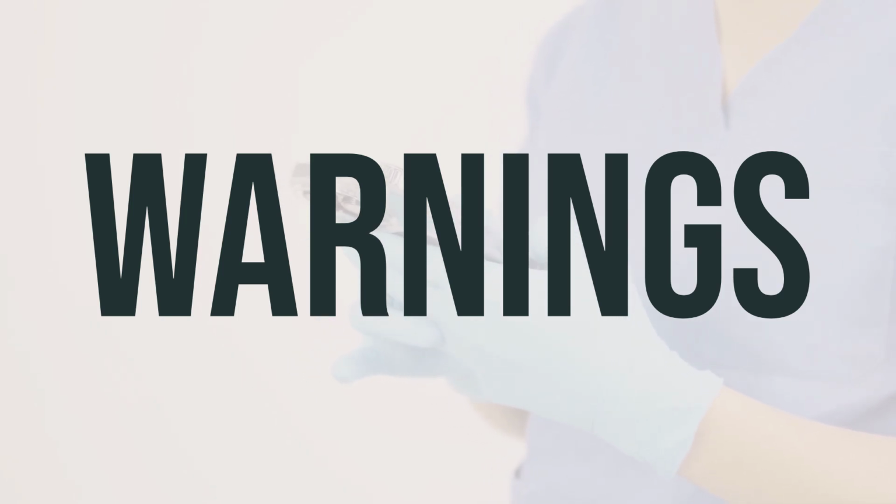There is also a risk of serious breathing problems, which can be potentially fatal, usually during or within 24 hours of the dose.